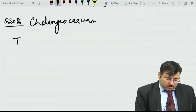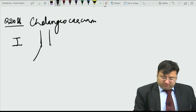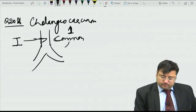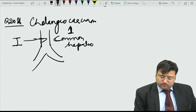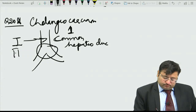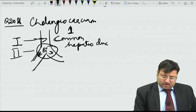So when we talk of 1, it is the common hepatic duct before the bifurcation, right? Common hepatic. So 1, this is what? It's a single duct, it's a common hepatic duct. And when we talk of the bifurcation 2, it's already B, so it's the second alphabet, and bi means 2, so that is the second classification.